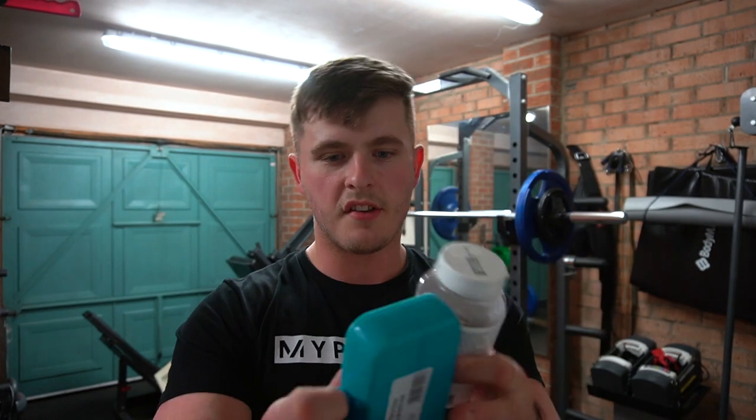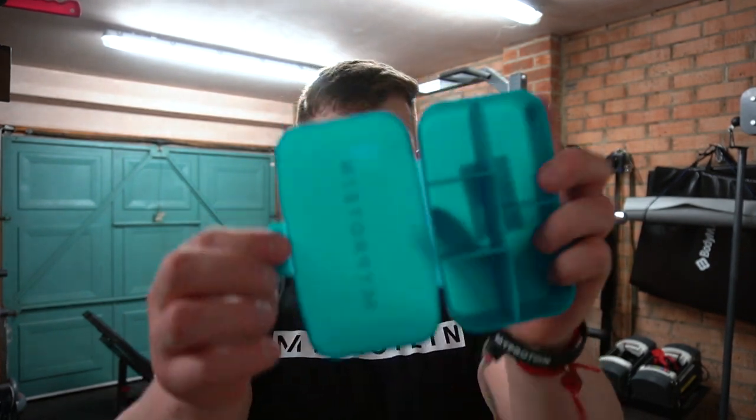So what I can do is essentially just stock up in these little sections here and take this instead. I'm not necessarily gonna be using it every day at work or whatever, because I tend to take them in the evening when I have my dinner, so I don't need to take them with me throughout the day.